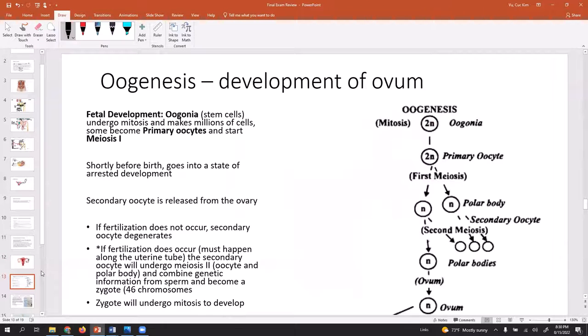All right. So we're going to go right into oogenesis, whatever way you want to pronounce it. It refers to the development of the ovum. One of the differences between female and male is that this happens before the birth of the female. So this happens during a female's fetal development, whereas spermatogenesis occurs at the male's puberty, okay? Oogenesis, even before the female is ever born, during her fetal development, she will go through this process. So this is fetal development. She's going to have these stem cells called the oogonia. And the oogonia is going to undergo mitosis. And that's what is shown right here.